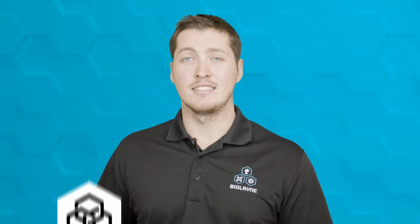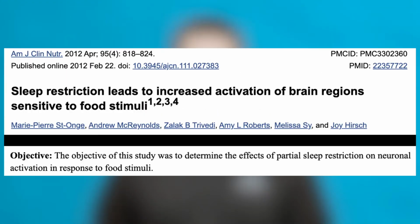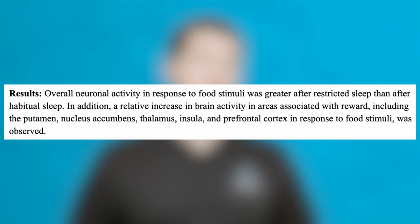Another very interesting study by, and I'm going to butcher this last name, Saint Onge, I'm not French, so Saint Onge et al. 2012, looked at brain activity during sleep restriction, and what they saw is the areas of the brain that are more associated with reward actually saw higher levels of activity. This is another potential physiological change that could happen with sleep restriction that leads to a potential for overeating and weight gain down the road.